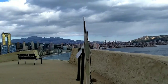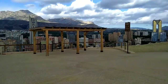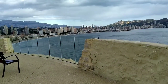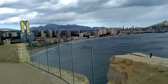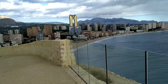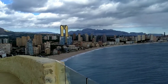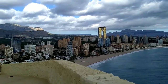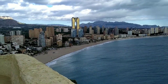This is amazing, what they've done up here. Love it. So if you've got time and you feel energetic, come and have a look. It's easily found if you're on Poniente Beach down there. You just look up to your right and you'll see it.